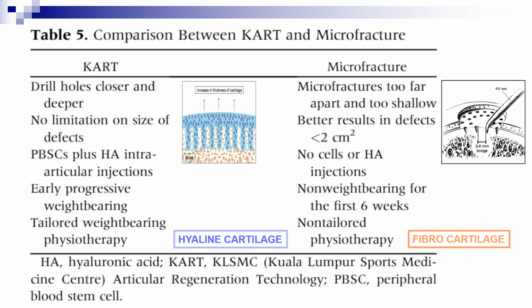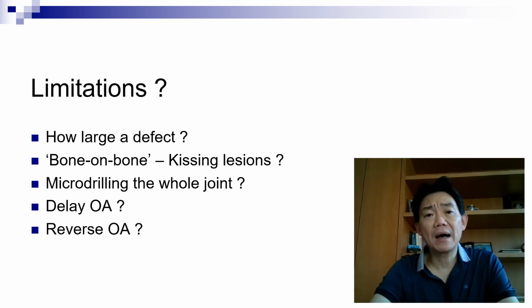This is a comparison between KART and microfracture. The crucial difference is that KART regenerates hyaline cartilage as opposed to fibrocartilage. So, what are our limitations? Are we able to drill the whole joint?